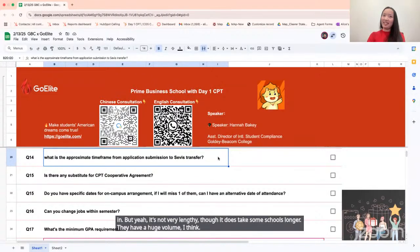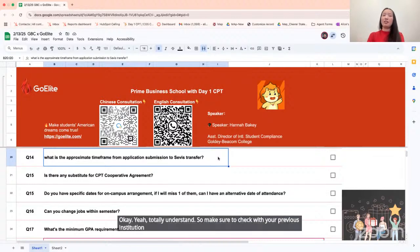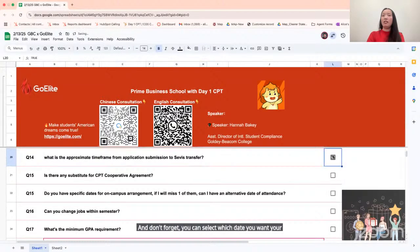Yeah, totally understand. So make sure to check with your previous institution as well, how long they need to do that for you. And don't forget, you can select which date you want your SEVIS to be released.